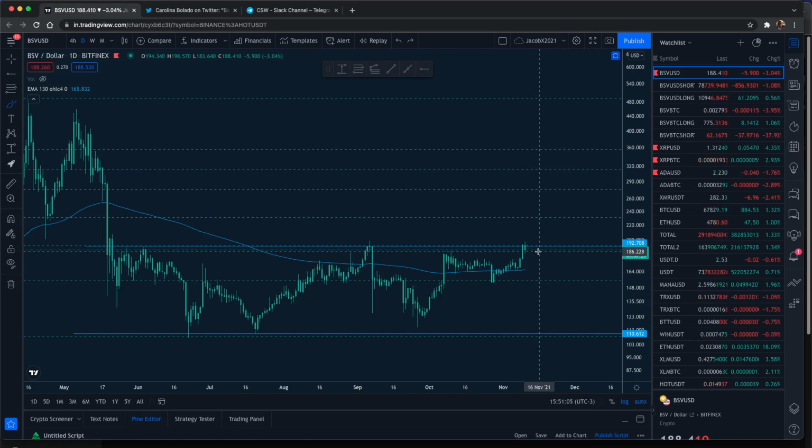And so what I've done is something that people probably won't like, but to be honest with you, I sold about 2 BSV here. Why I did that is because this is a high right here of 199.3, and this high over here is 198.57. So we didn't make a new high from the local high. What I think is going to happen is it's going to drop to here or even to here.